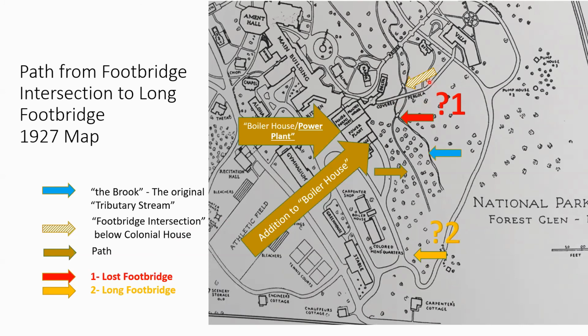Here we've got the footbridge intersection below the Colonial House. Oak Castle, Colonial House, footbridge intersection. There's that area that we think was the lost footbridge. You can see the brook actually ran from uphill above this path down under that lost footbridge to meet at the footbridge intersection. And then there is this puzzle, sort of, and this trail just disappears. The maps don't document what happens next, but we do know that there is a stone footbridge that we're going to see in just a minute here.